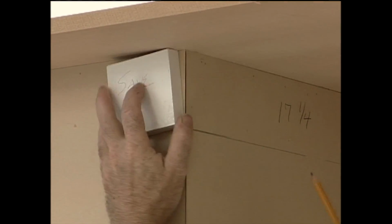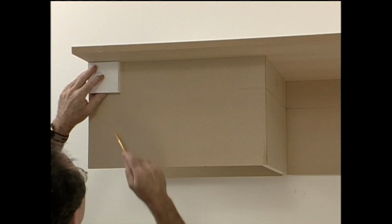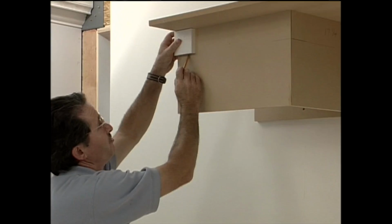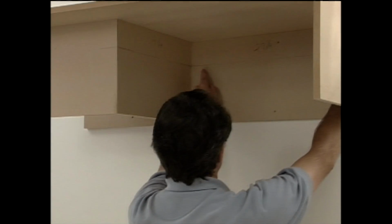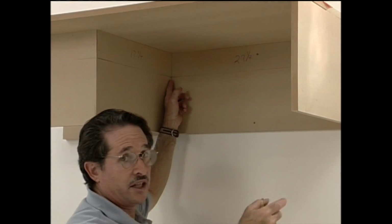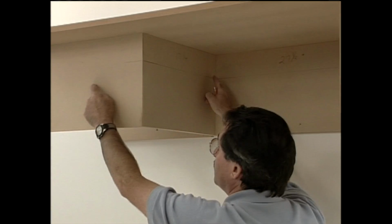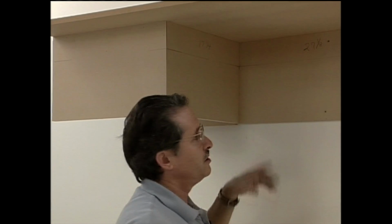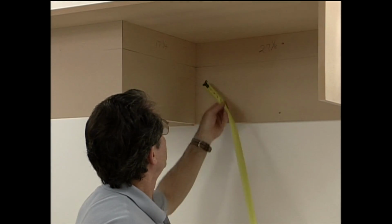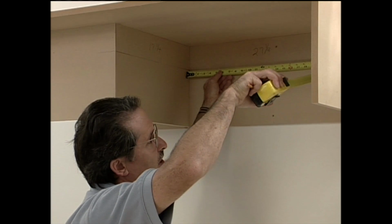I don't like to use a tape measure because it's too easy to make measurement mistakes with a tape measure. Once I've marked all the corners with a gauge block, then I can snap lines from corner to corner. I use a chalk line and I make sure that I snap lines all the way around the room from every corner so that it'll give me the position that the crown molding goes in when I go to install it, and it also gives me a location to measure the length of the crown molding. So I measure pretty close to those locations of the lines.